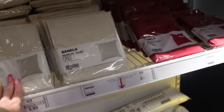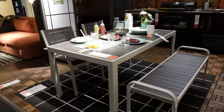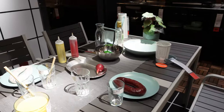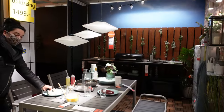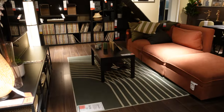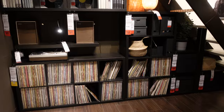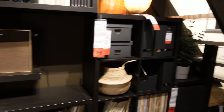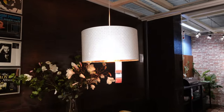Sanella. Here's your name again. Sanella. I remember it. Me neither. Very cute, springy, outdoorsy summer vibes here. Roodworst. Very Dutchy. Yeah, very Dutch. Oh, I like the whole wall there. Yeah, underneath the stairs. So nice. Look at that big lamp.